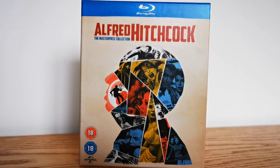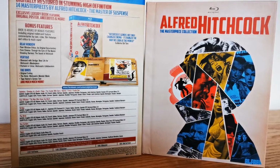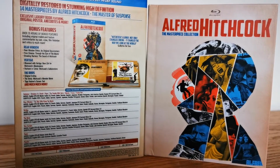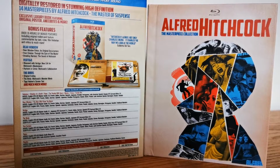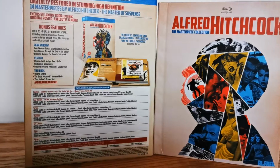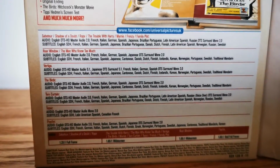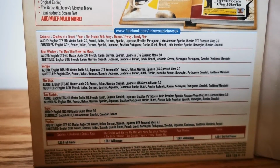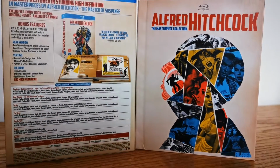Next up is this fantastic box set, the Alfred Hitchcock Masterpiece Collection. I absolutely love this set. I mean, Hitchcock is obviously one of the most famous directors of all time, for good reason. This box set houses 14 of some of his best films. You can see here it's got all the details on it, and a list of the films as well. Without going into each and every one, because I have done that on a previous video, it's a must-have for any serious film collector, I think.